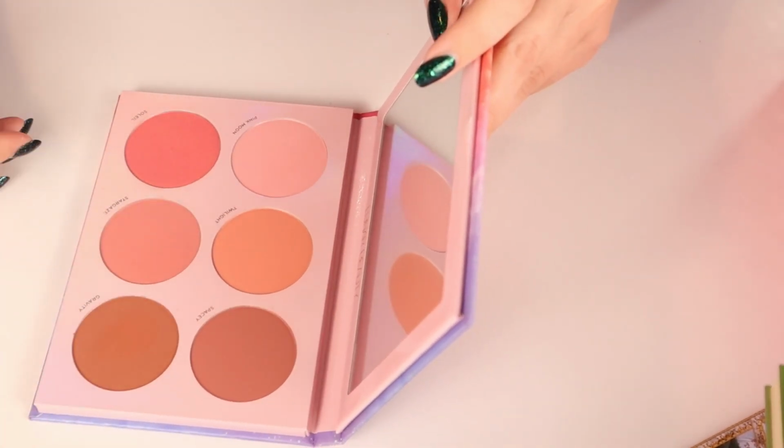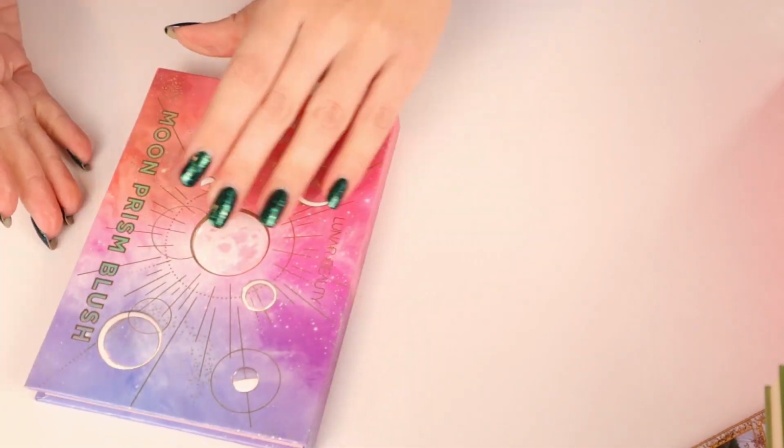And this one also has some softer tones. It has a glowy blush. I am gonna keep it. I really love this one.